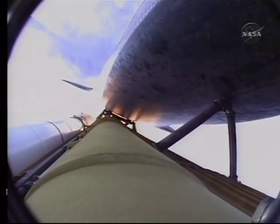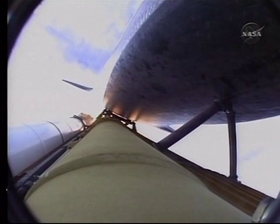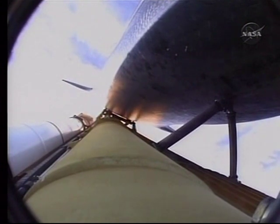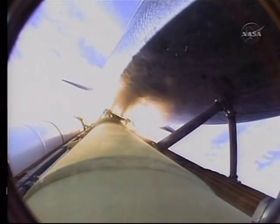Houston, Endeavour, just a heads up, we're going to turn off a couple of MDUs that we don't need. Copy, Roman. Thanks for the heads up. Roman will take auto on the DAP and an item 27, please. You got it.